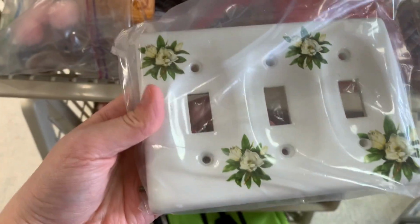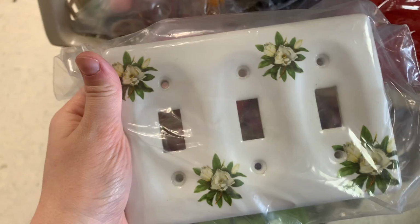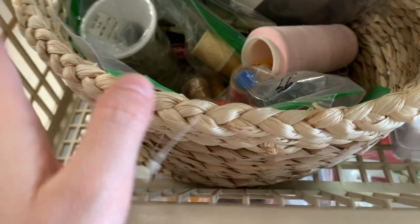This light switch reminded me of the Syracuse China pattern. I think it's called Dogwood. I'm not sure if it's an exact match for that, but that's just what I thought of when I picked it up. I thought it was cool. It was also porcelain or ceramic.